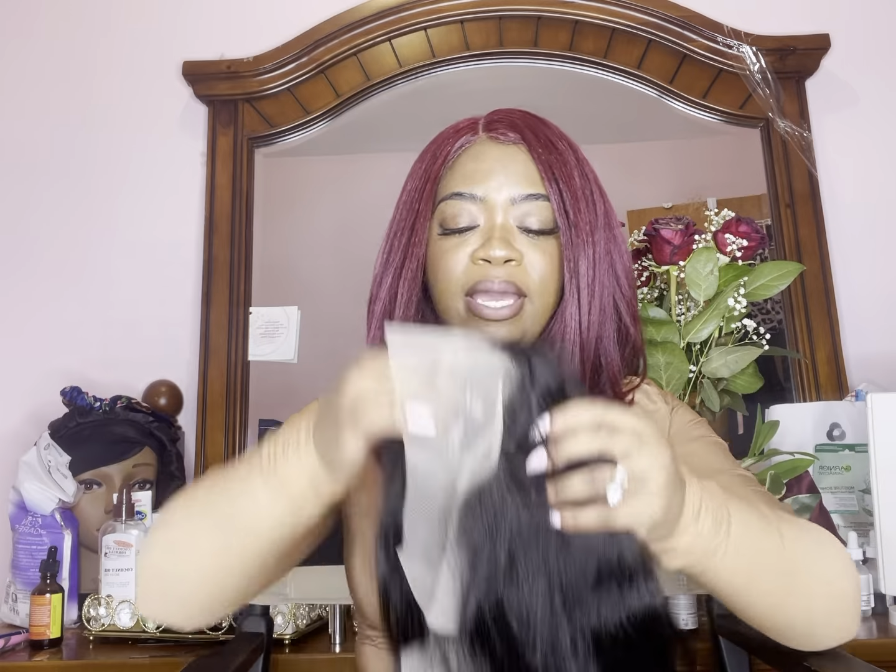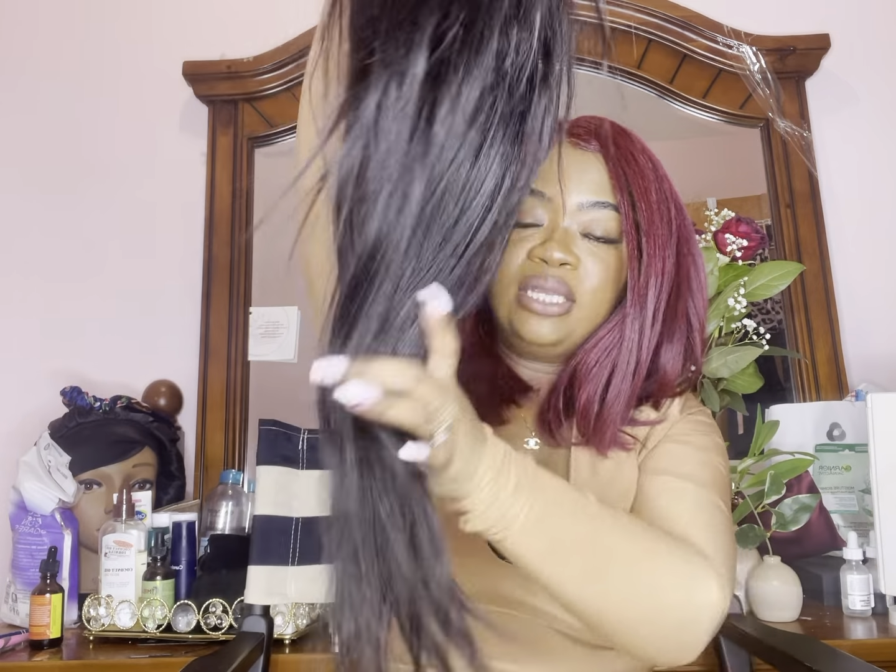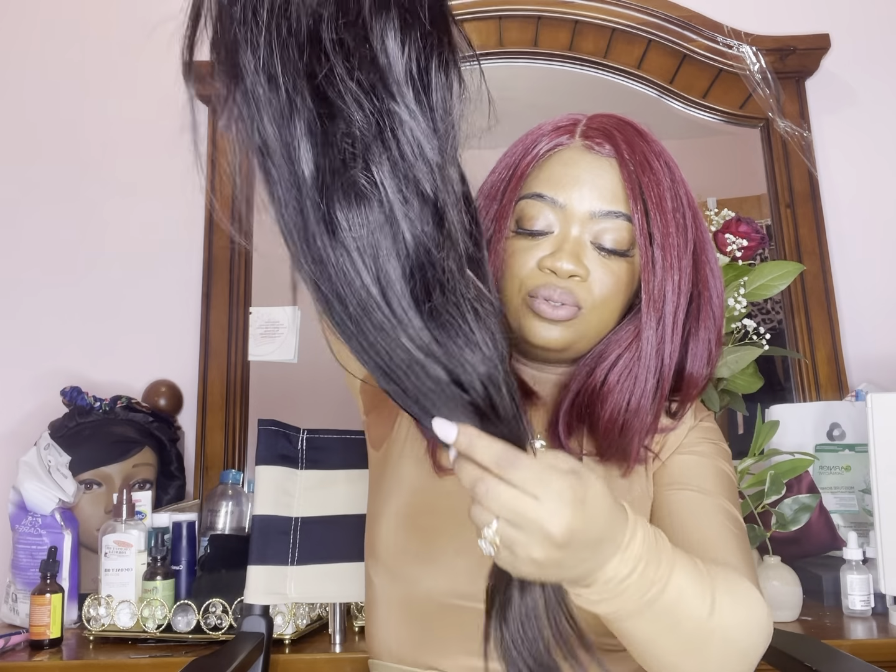You know how sometimes you buy hair and it's really thinned out on the bottom? This is not too bad. I usually buy my hair 180 density, but they only had this in 150, so this is not bad for 150 density. I do notice that it has some layers in it. I love that the layers definitely help frame your face.